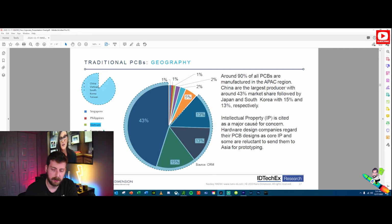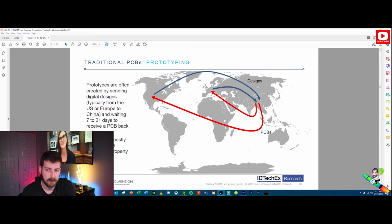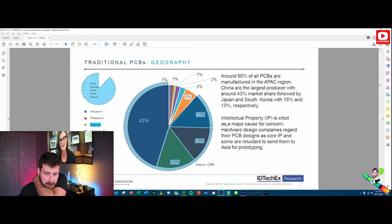This I understand, and this is the business case where they say everything is done in China and the US doesn't do anything. All the IP is a major cause of concern. How design companies regard it. All the PCBs are in Vietnam, Taiwan, and Korea. So pretty much here, this is the IP for the PCB, and the rest is just China. It's in the US, so it's pretty much nothing.